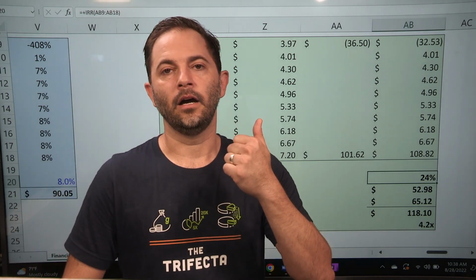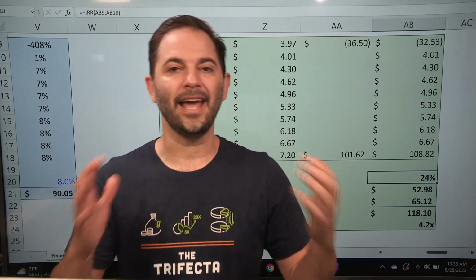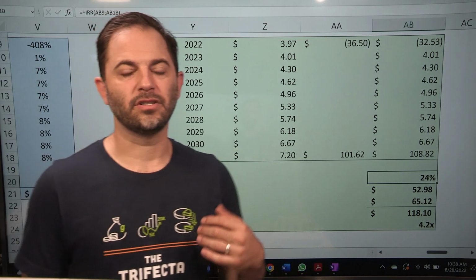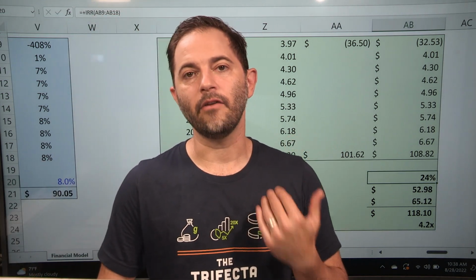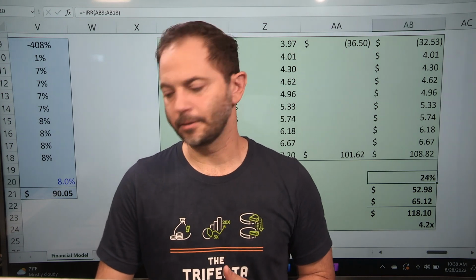It also beats the stock market. On average, the S&P 500 index over any 10-year period of time has done 10%. This is 240% higher than that. I think that's a very good risk-adjusted rate of return for a business.